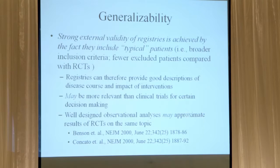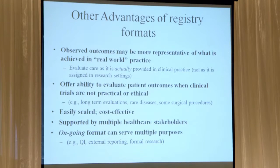It is thought by some that well-designed observational analyses may approximate the results of RCTs on the same topic. I don't want to get into a long discussion of this. I think that there would have to be very, very specific design characteristics in order to achieve this. But there's no question that a variety of groups, FDA, CMS, I could go on, are becoming more interested in using registries to help power higher-level evidence opportunities.